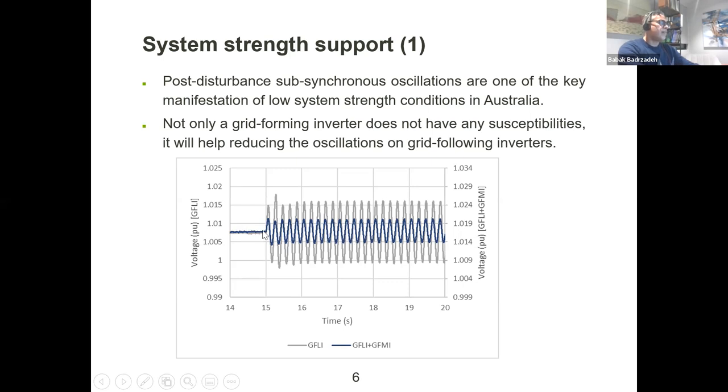Now we have added the two of them side by side together in the same system, which is a very weak system also. That's what we are seeing here: not only did the grid forming inverter, as I already mentioned, not have any of this oscillation, it helps suppress the oscillations that the grid following inverter would have otherwise experienced. And this has also been presented previously by others in Australia, the likes of AEMO or Powerlink Queensland, in the samples that they have looked at.